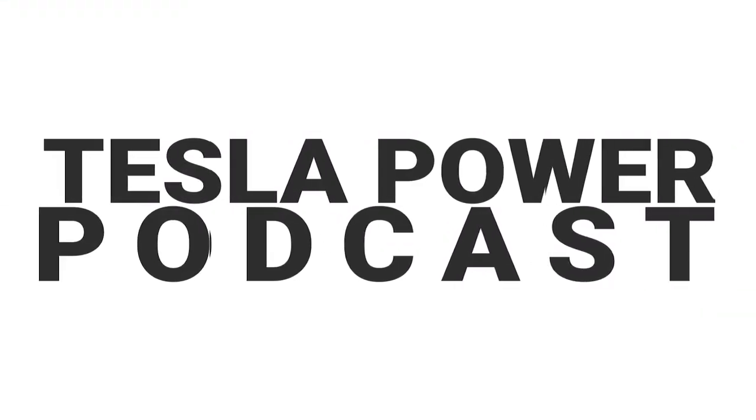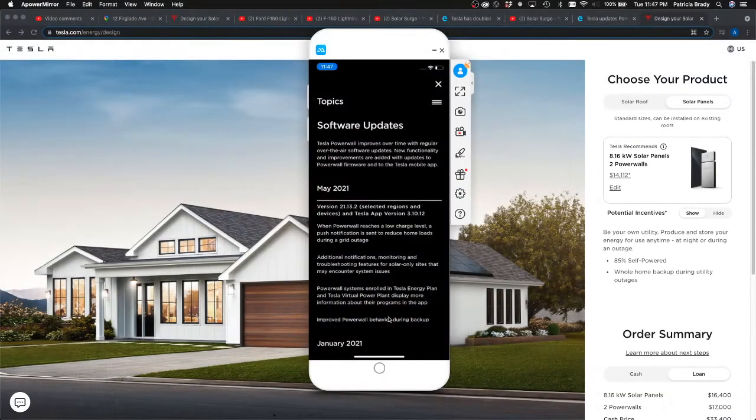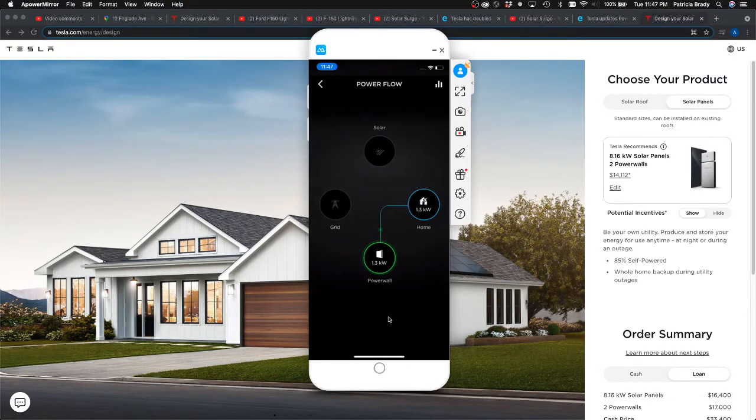Our system is on. I want to share some details with you right after this. So we are clear. The check is cleared. We are power on. We've been up for about 4 days now. The Tesla app, you can see here. Let's go back to it. The Tesla app here, we've switched the system on. We're starting to produce. You can see here the power flow right now.